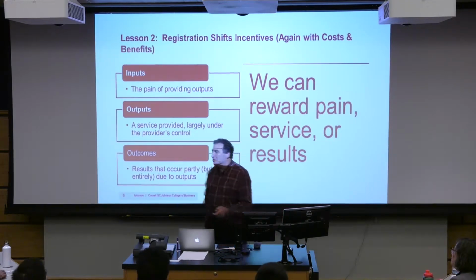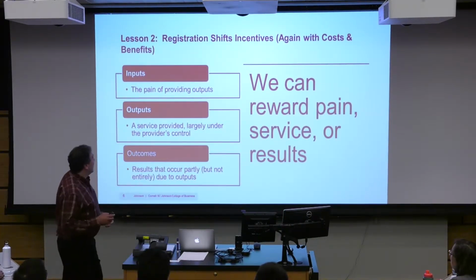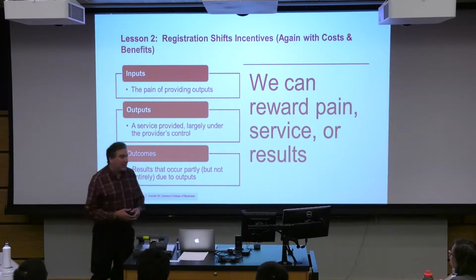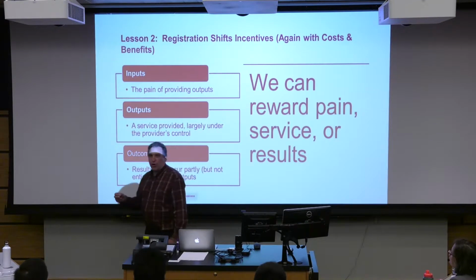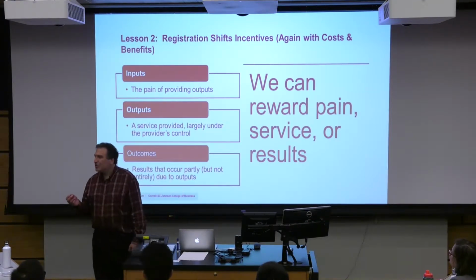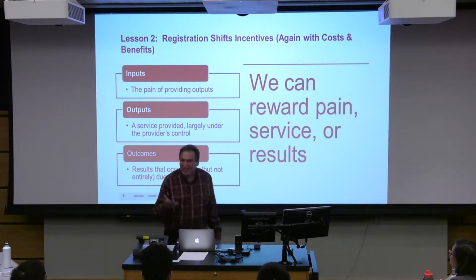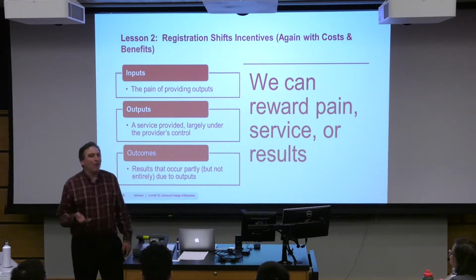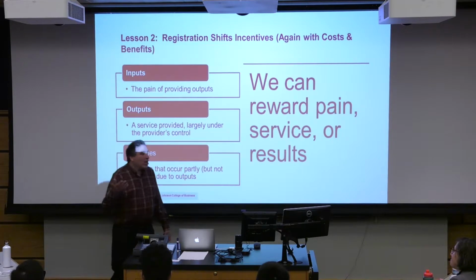Okay, lesson two from registered reports is that registration changes incentives in ways that are not necessarily good or bad, but they sure are different. The way accountants would think about this is you can reward inputs, outputs, or outcomes. Inputs are the pain of running the study. How much time did you spend? How much money did you spend? How frustrating was it? You can reward that type of thing.